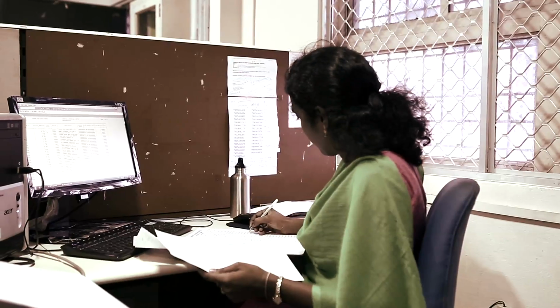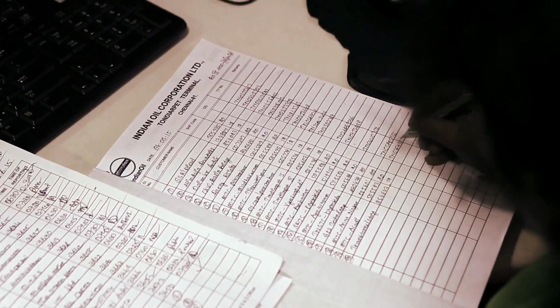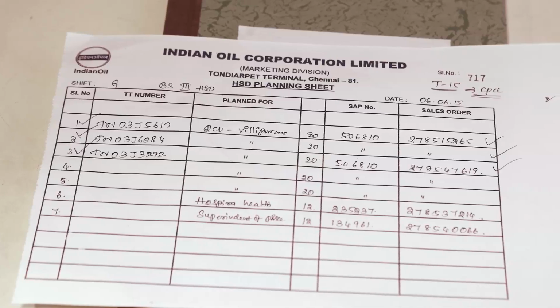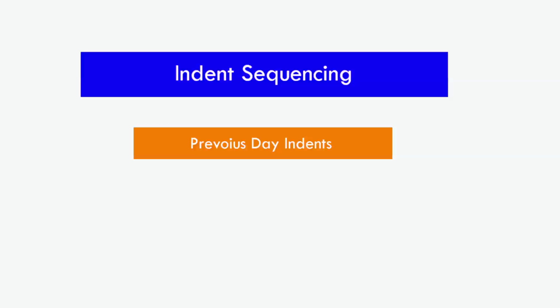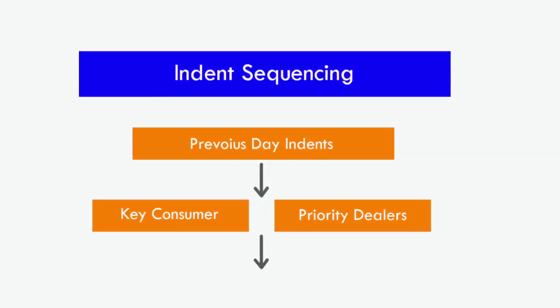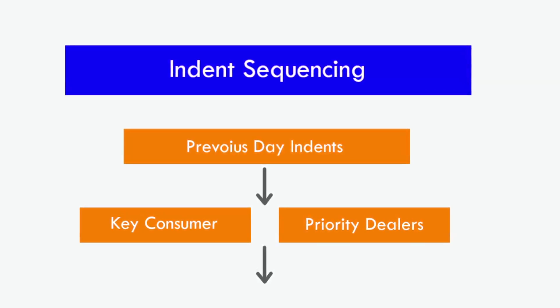Earlier, the entire planning process was done manually in OP4. The TT planning register was an element of human intervention in TT utilization and system transparency. The indent sequencing logic also prioritizes the execution of orders, starting with the pending indents of the previous day, followed by key consumer indents and priority dealers, and so on, effectively cutting out human intervention and ensuring absolute transparency.